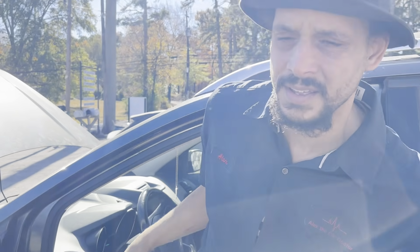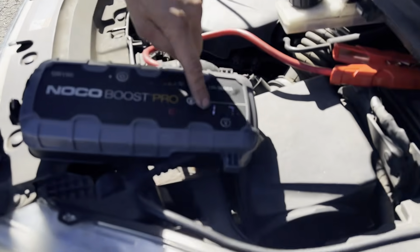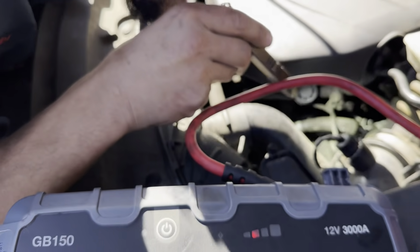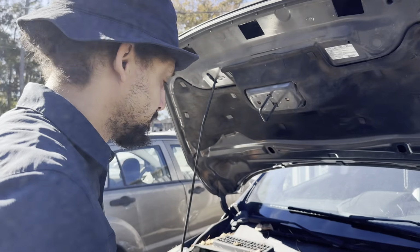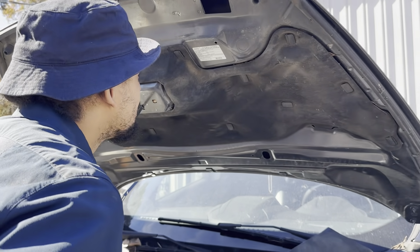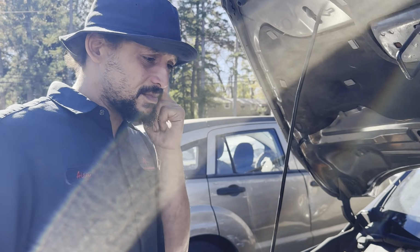I can look. But first I assumed that the alternator was bad. Alternator is putting out 13 volts. Pretty good. The transmission looks like it's been in here for a minute. The dirt matches the engine, so most likely the original transmission. And this is the 2.0 EcoBoost, the 4-cylinder. Don't see many problems out of these.